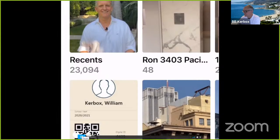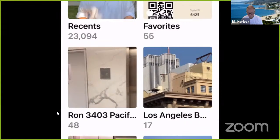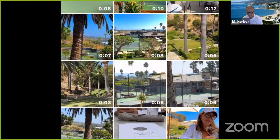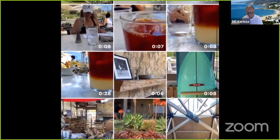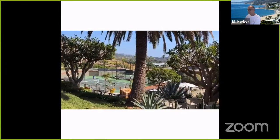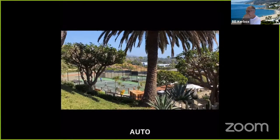So today we're going to take a look at two very important features of the iPhone. If you're going to be editing, you definitely need to know how to use the albums to collect video and photos. So today we're going to go into one of my albums, and we're going to take a look at all of the little clips that I put in there. But now, pre-editing, let's just select a random clip. We're going to hit edit. We want to start it over, and we click on this little button at the bottom. We do not want auto.